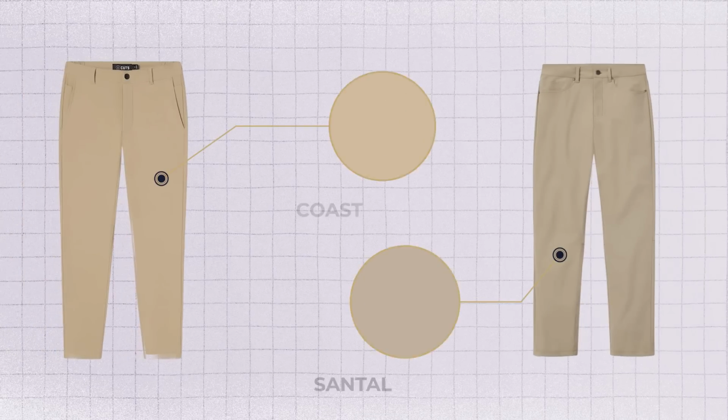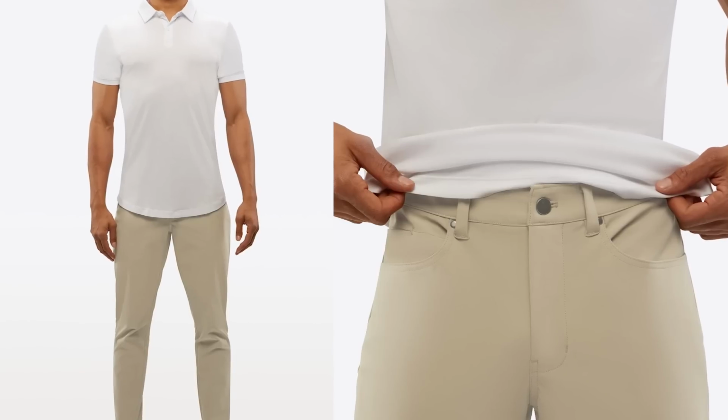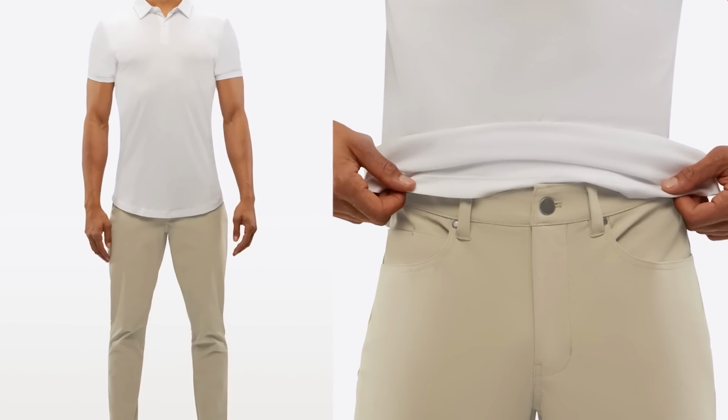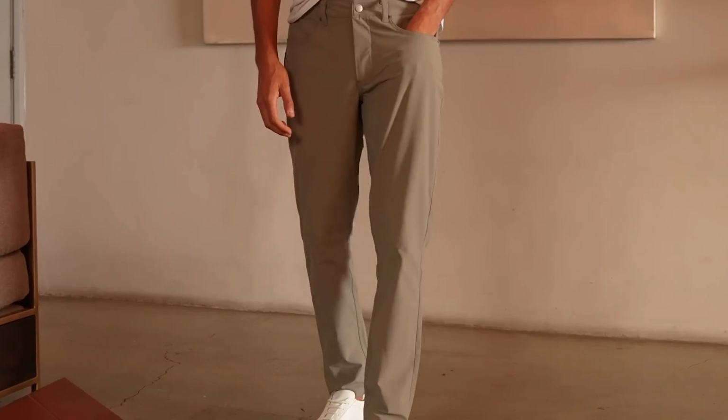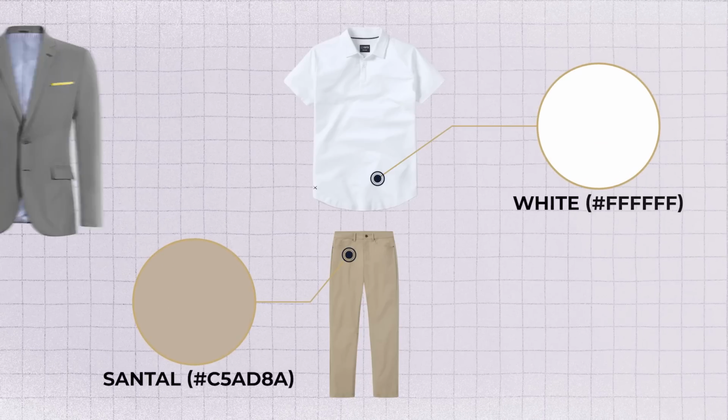Now, what about black with those lighter brown variations like Coast or Santal here? For most guys, these trouser colors are going to be best served pairing with lighter colored shirts. As you can see right here, this guy with a medium complexion wearing that white polo, looking really sleek. Of course, he's got a great body, but overall, this is a really nice summer look. And actually, he could dress it up if he were to throw in a sports jacket.